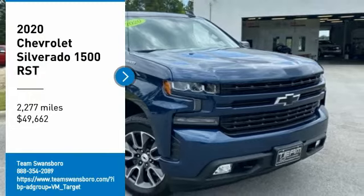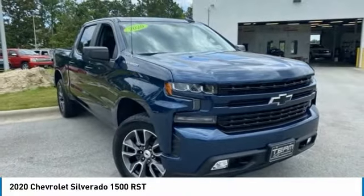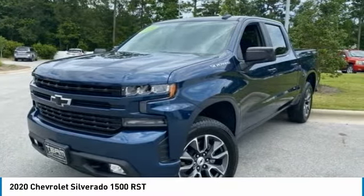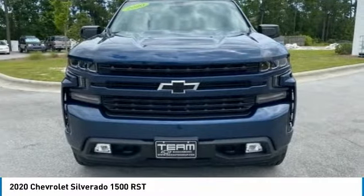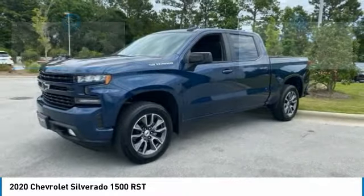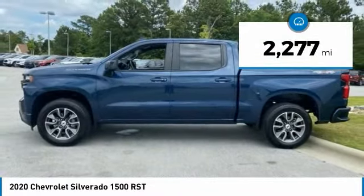Stop by and take a look at the 2020 Silverado 1500. The Chevy Silverado 1500 has the lowest cost of ownership of any full-size pickup and is priced below $50,000. This vehicle has less than 3,000 miles.